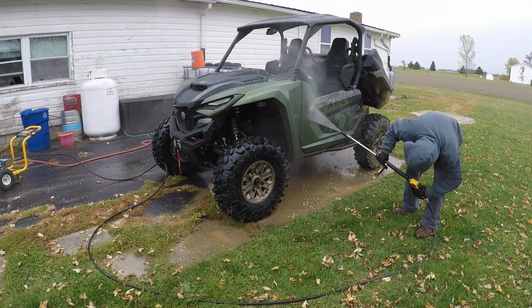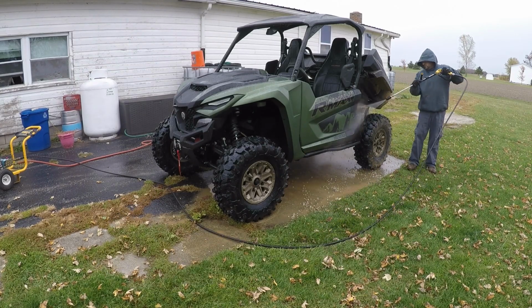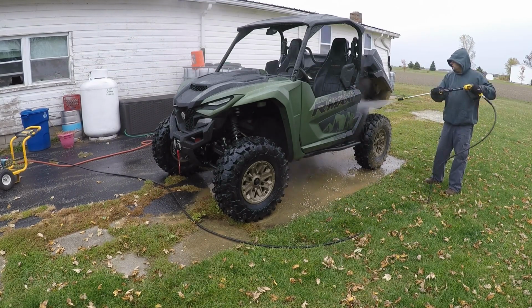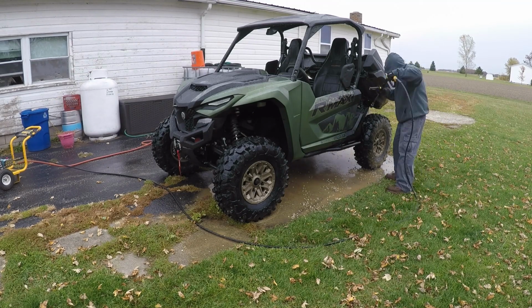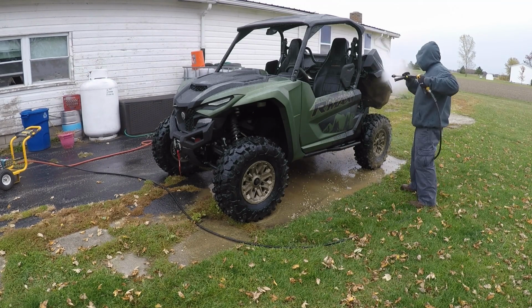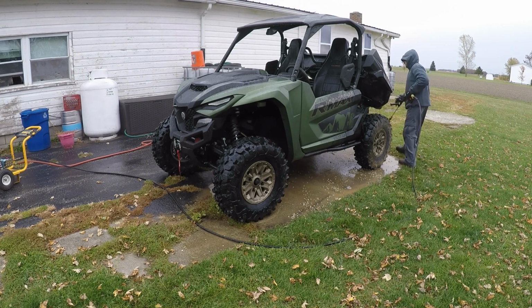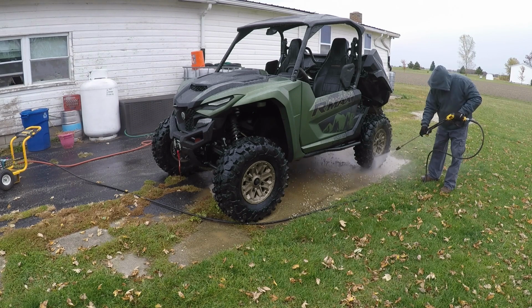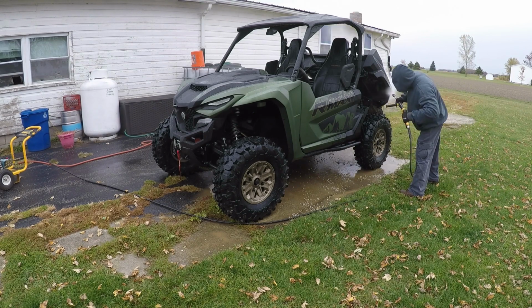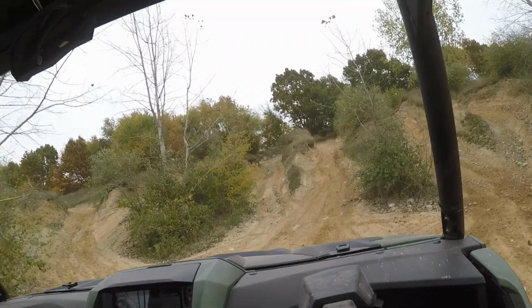The stock Carnivores are a great tire. I was able to get traction everywhere. Rarely did I need four-wheel drive. I just turned it on to play with things, see what it would do on hills, hill climbs and stuff like that. But I feel like I didn't really need it at all yesterday.